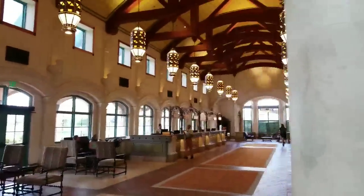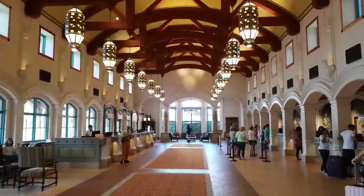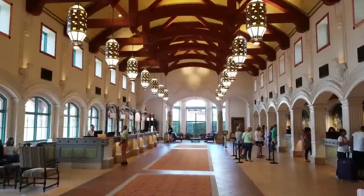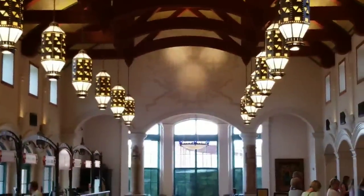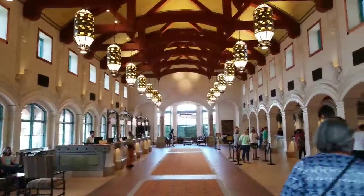Oh, I cannot wait. Yeah, here's the Hidden Mickey. It's made with 3 spotlights up there, so you can see that right above the windows. Always very cool when you come in. So we'll head out front.